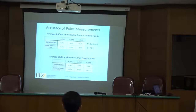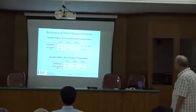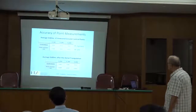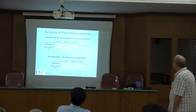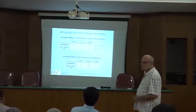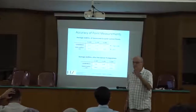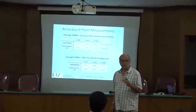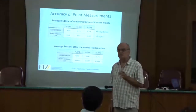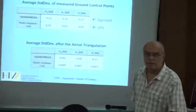After the triangulation of all this, we go down to almost a decimeter without ground control points and centimeter level with control points. So it means with a drone, if you make it properly, you can get a resolution of about 1 centimeter in size. If you make it properly.